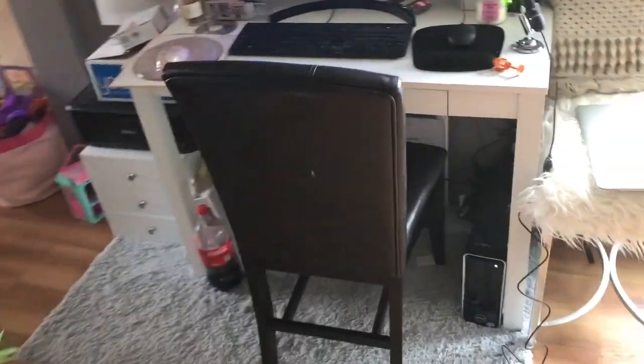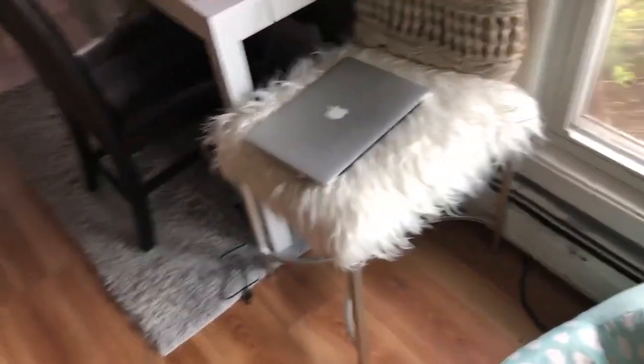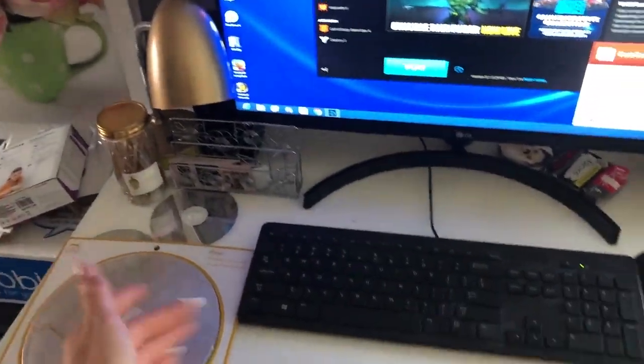We have a printer over here, which is awesome. Oh, and then we have this little fuzzy chair I got from Hobby Lobby as well. The legs are technically silver and I think I'm gonna spray paint them gold because even though my living room is gray, the accents are gold. Like even this is silver that might get spray painted. But I'm not sure yet.